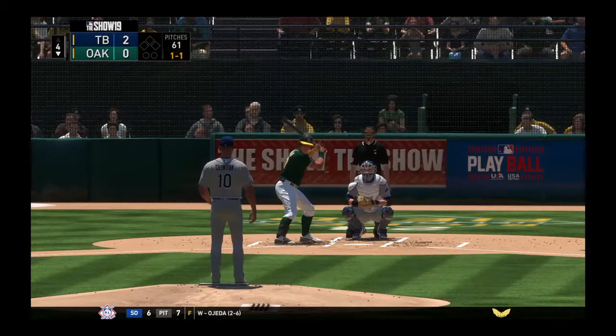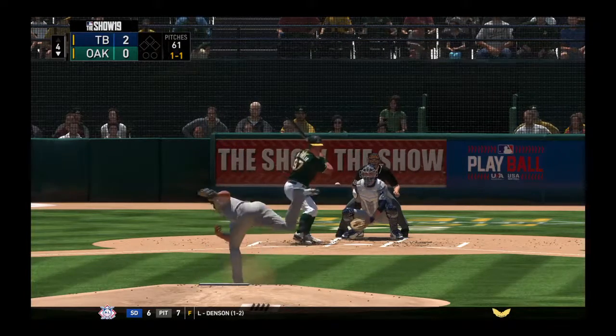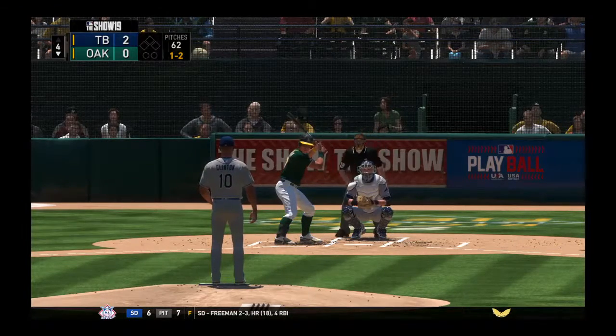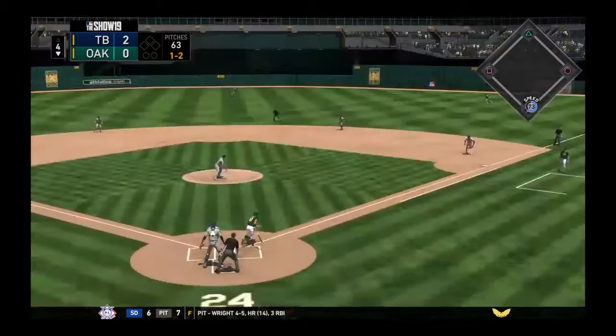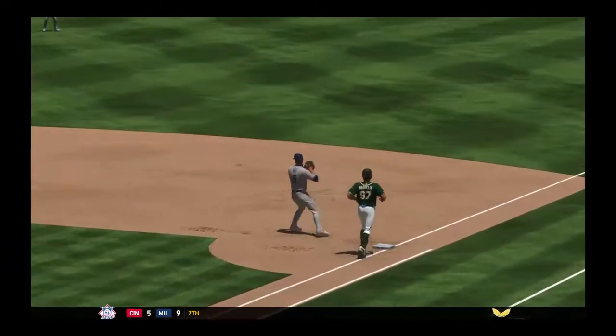Well below the knees, laid off on the changeup there. Swing and a miss on the splitter, and it's 1-2. And a fastball swung on and hit to second. Throws in time, and that's out number 1.